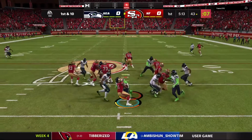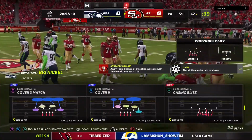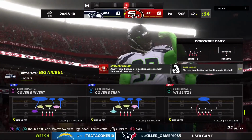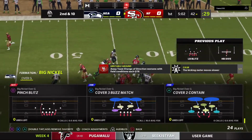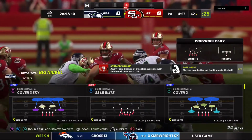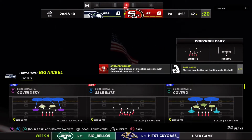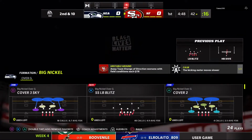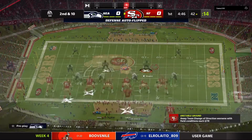On 1st and 10, it's Mostert. And nothing doing. He's immediately taken down at the line of scrimmage. No gain on the play there. 2nd down. Ladies and gentlemen, that is a force of nature in the defensive tackle position. Yes, he's as big as they come, but still plenty agile. He's able to make a nice play there to swallow up the ball carrier. Second and 10.